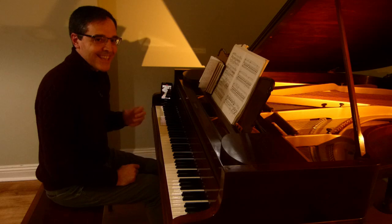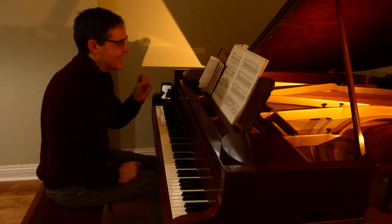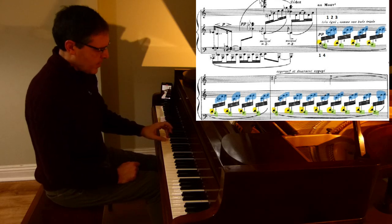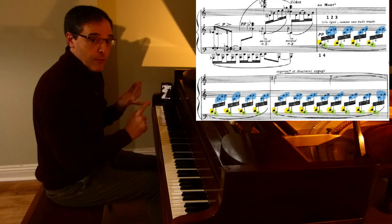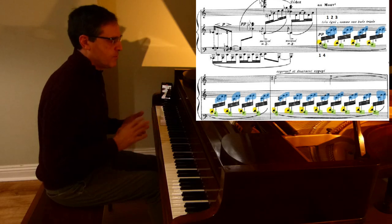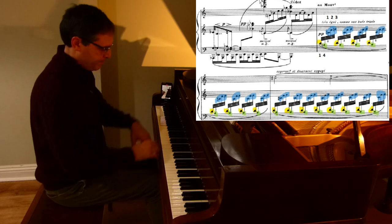And then, as a last step, I can add the least important note here, that is the second of the group of five, that I will take with my fourth finger. This is my choice. You might feel better to use perhaps your third finger or whatever else you find convenient.